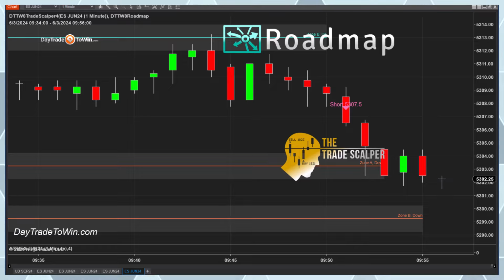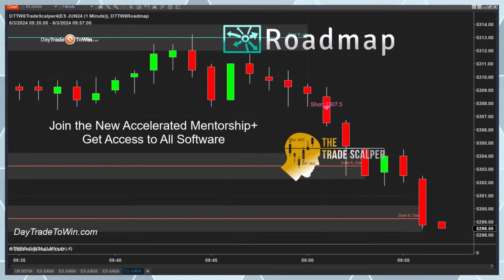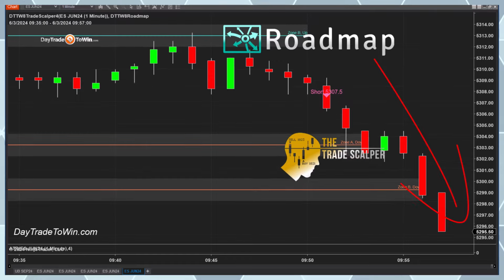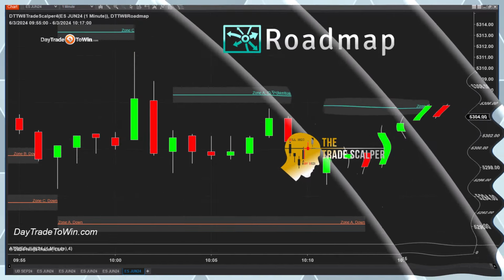Those traders that are in the live trading room also have the same software. We're all going and looking at the same signals. It's a great trading room, a great opportunity here to go short. And now it lands in the next zone, broke the zone. I say go short, keep on going short. And this is a great move.